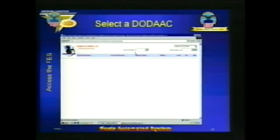The next thing you do is enter a DODAC. You can enter a DODAC either by typing it in the DODAC field or selecting the drop-down menu. DODACs listed in your drop-down menu are the DODACs which your permissions allow you to view.